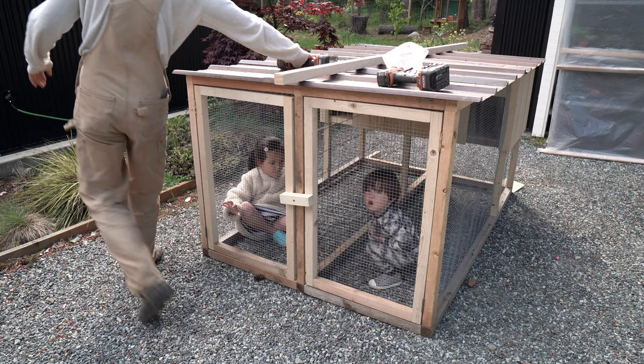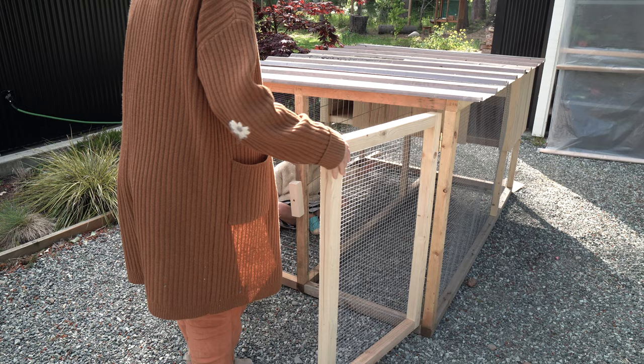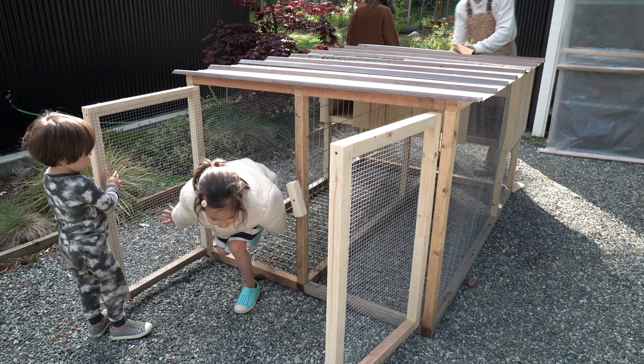Bruno. No, it's not really ready. I can't wait. Stay. No, the bunny. We're gonna move it to the grass and put the bunnies in. Can we right now? Yeah. Yay!